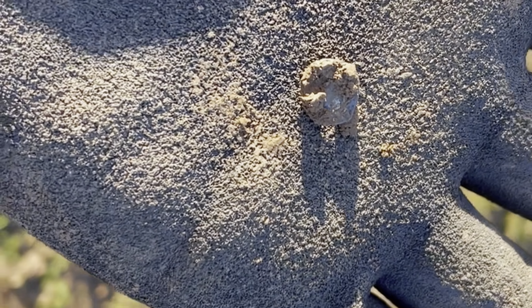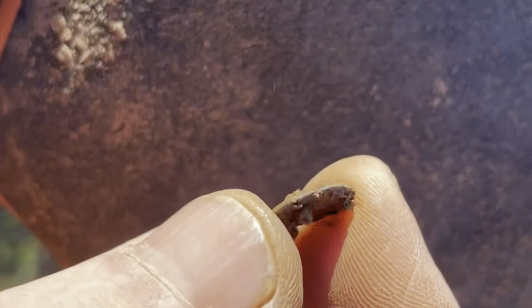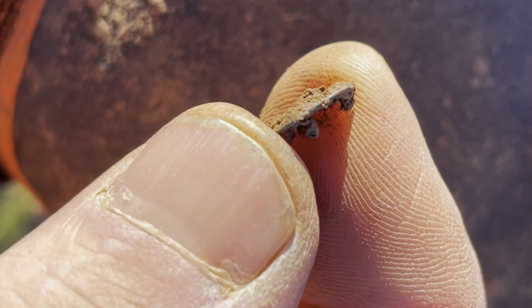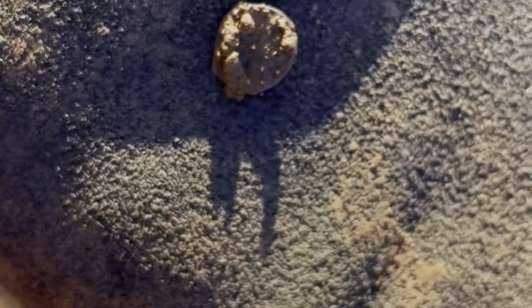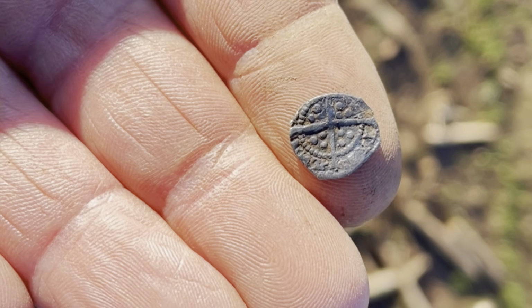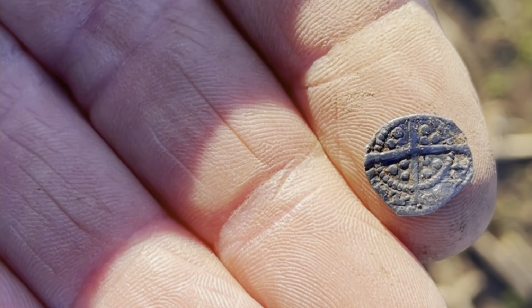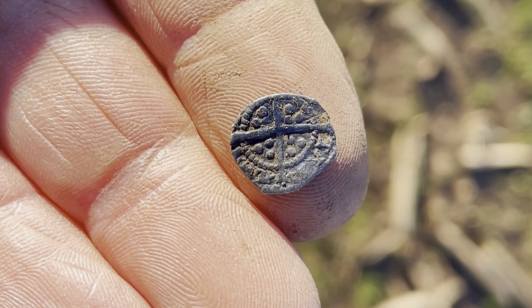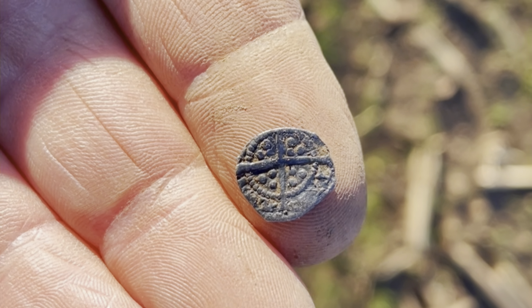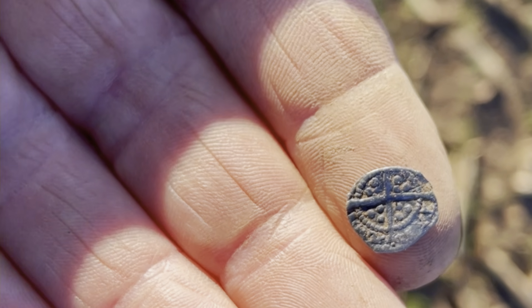Well, this just came up, and I'm not sure if it's a button or another one of them hammered coins. Looking at the side of it here, I think it could be one of them hammers. What do you think? Well, I'll just clean it off and I'll get back to you. Well, there you go. We think it's a little Eddie long cross. Who the hell clipped that like that? I doubt I'll catch up with him and give him a good rollicking. Probably long gone. Anyway, let's switch it over.